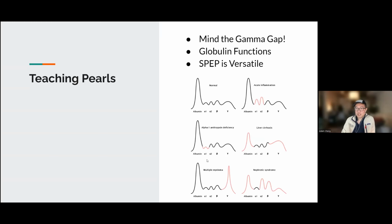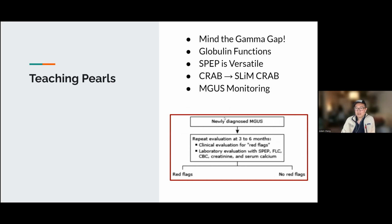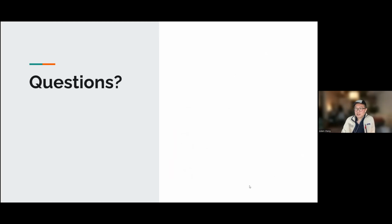The SPEP can give you a lot of insights on various disease pathologies, not just your monoclonal gammopathies. And then for the diagnosis of MM, remember the scary nightmare fuel SLiM CRAB mnemonic. And then for MGUS, if you're low risk, you don't really need to do anything. But if you have one or more risk factors, then you want to do annual screening. I think that's it. In terms of time, it looks like I have a couple of minutes for questions. So happy to answer any questions that you guys might have.